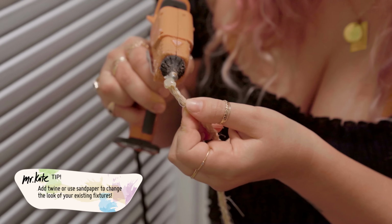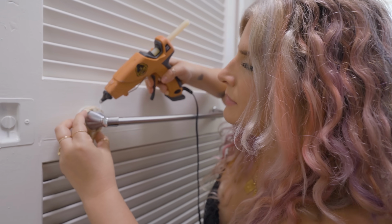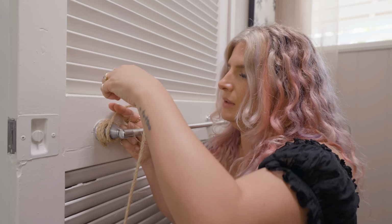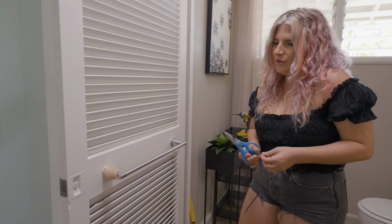The tip with hot gluing something is really having the patience to let it fully dry. Adding that little extra something to your existing towel rods, whether it's changing the sheen of them with some sandpaper or adding some twine like I'm doing, it just brings in a beachy element. It's great for that rustic look, that farmhouse look, and I just think it's such an easy and super inexpensive project. It's just those unexpected things that add the levels and layers of design that you would see in a more elevated upscale space.